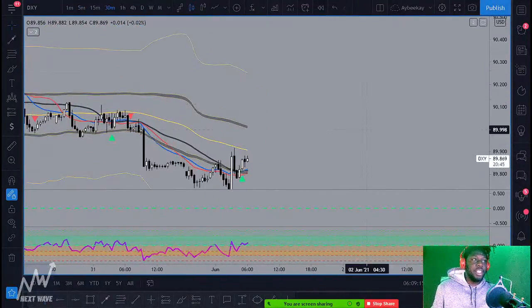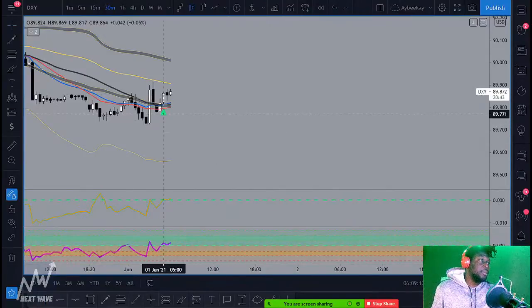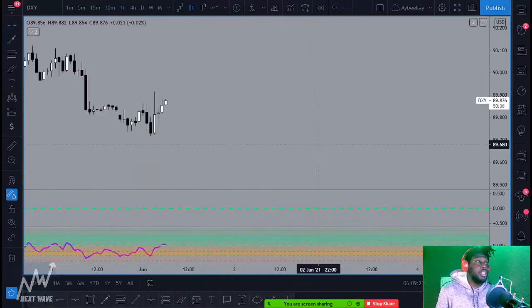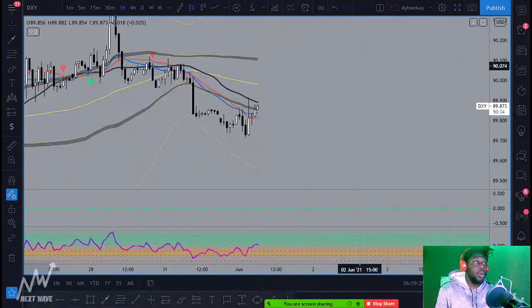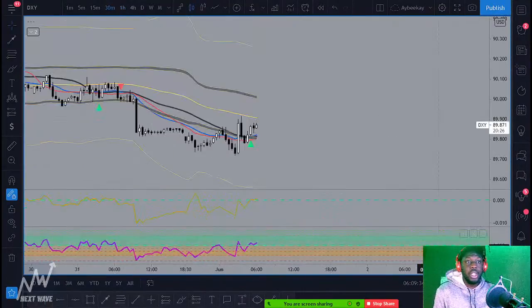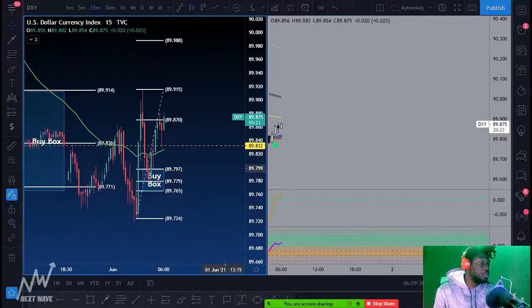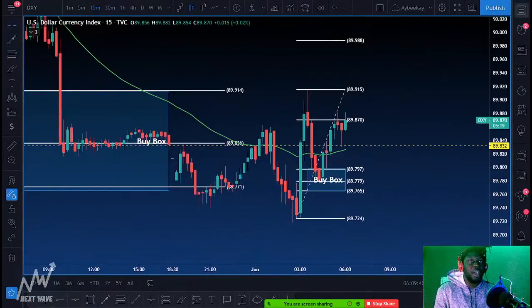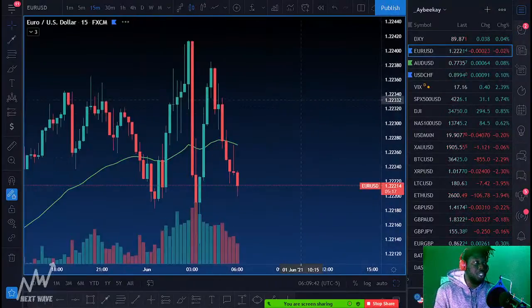Arbitrage, we have the 30-minute time frame also calling for the buy right here. So that's another confirmation to tell you that you're good to go on the DXY being bullish. 1-hour time frame is setting up. It's not quite there yet. It still has to break above this wick on the 1-hour time frame, but I do think that it will do so. So yes, like I mentioned, I'm going bullish. I'm buying on the USD pairs.